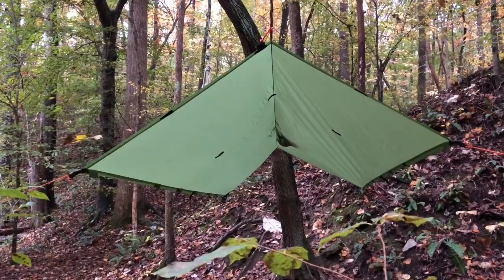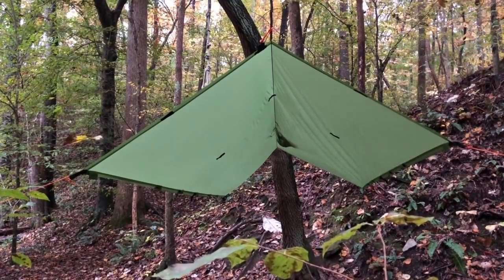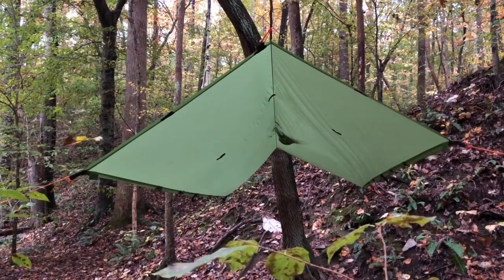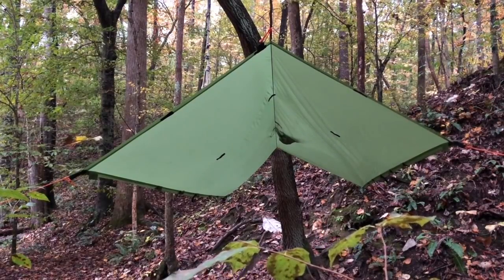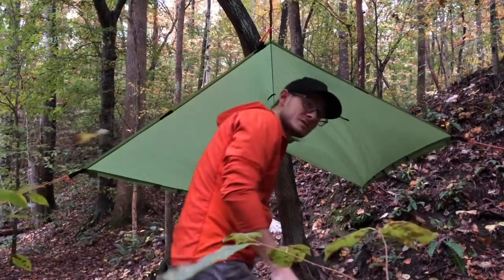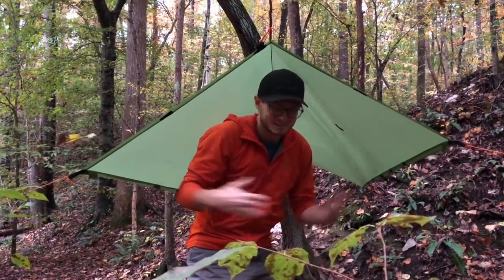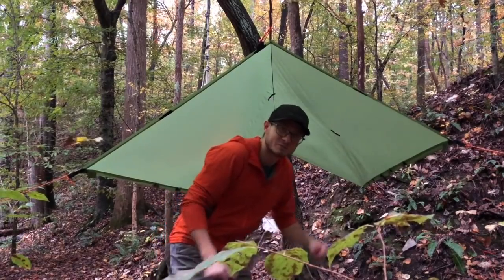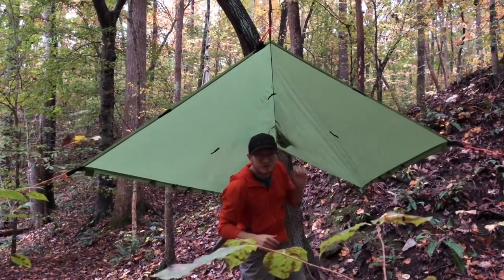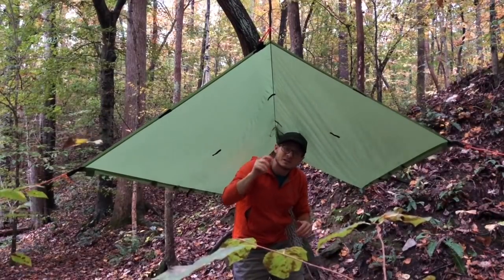All right, so here you see the A-frame shape. It's not perfect, I just threw it up real quick. You could guy this out better. You can make sure that it's all taut and everything, but it's just to show you the coverage, okay? So I pitched this a little higher so I don't have to crawl in underneath it. You know, I don't have all my camping stuff here. I'm just showing you the tarp today. I haven't bloused out the hood or anything. I've got the ridge line underneath it.